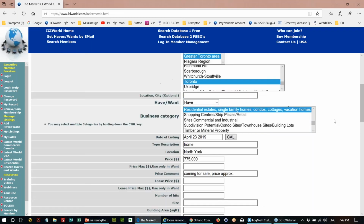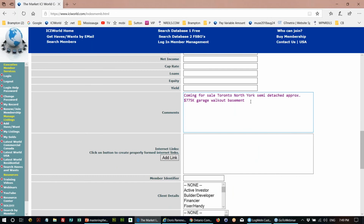And then after you put it in here, you can expand on it here if you want to, but on our service, less sometimes is better than more. You're here to trigger a lead. You're here to trigger a call, not to sell it. ICIWorld doesn't sell the property, you do. You just want to trigger the call.